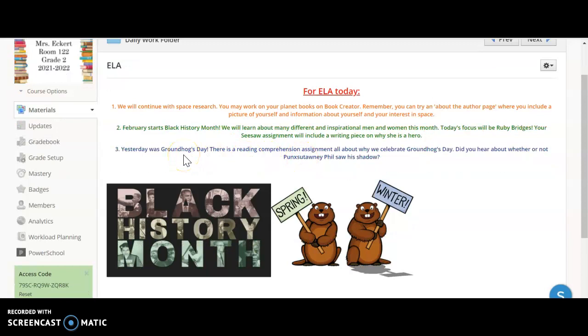And then yesterday was Groundhog's Day. So we're going to have a little reading comprehension assignment about why we celebrate Groundhog's Day.